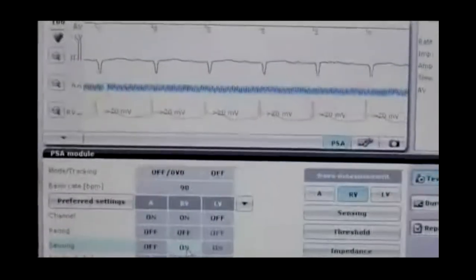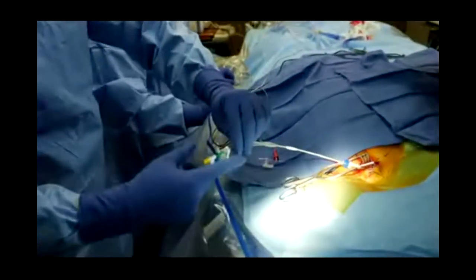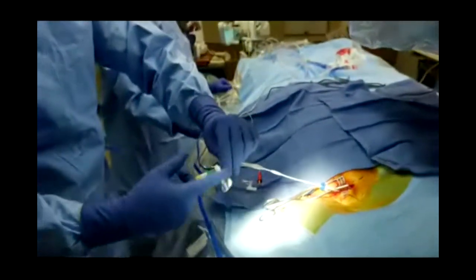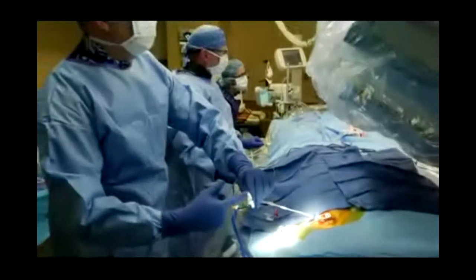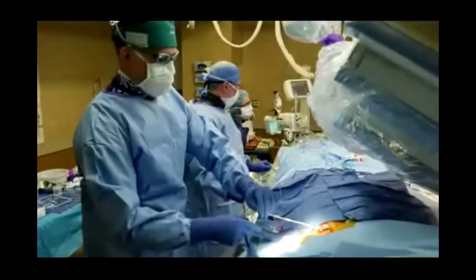Then with the alligator clips, we can record electrical signals from the lead. You saw signals exceeding 20 millivolts, which is excellent. And here we are deploying the set screw from the lead tip, screwing directly into the myocardium to secure the lead. Usually 8 to 12 rotations is what is needed. We watch that lead tip extend under fluoroscopy.